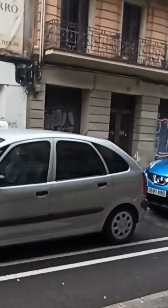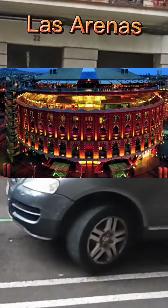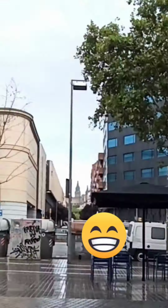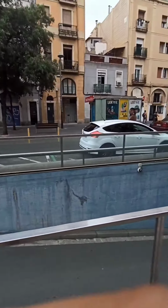So today we are going to visit Plaza España and also the famous market of Spain, Las Arenas. Come on. We are near Plaza España and we are going to arrive there very soon. So finally we are in Plaza España, and now I'm going to show you Las Arenas of Plaza España. So let's start.